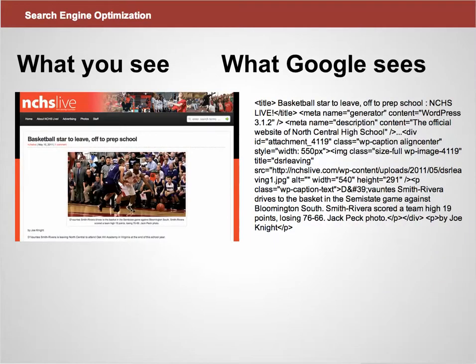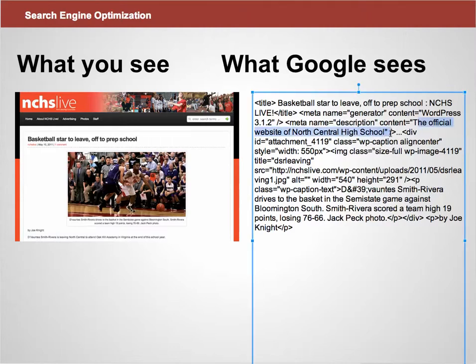Let's look at one of the inside pages. Here's the article, here's what you see, here's what Google sees. So if we look right here, you'll see that Google thinks this is the official website of North Central High School. So that's great, although it's actually the official publication website of North Central High School.